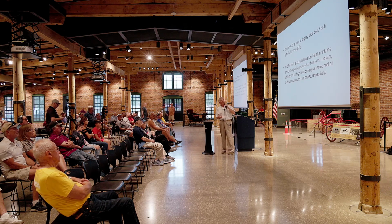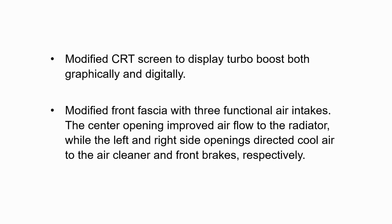Now, the other thing we did, oh yeah, remember I said it was the first car to have a video display? Well, what we added to that, I should have had a picture of it, is the boost. We added a boost gauge on the CRT screen so you could see what boost you have. And while I'm on the boost, we knew we had to find out where the car would be at different boost rates. It would be as low as 8 pounds, and like I said, we got it up to 20 pounds.